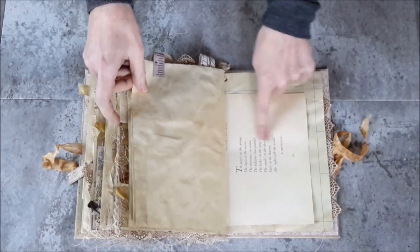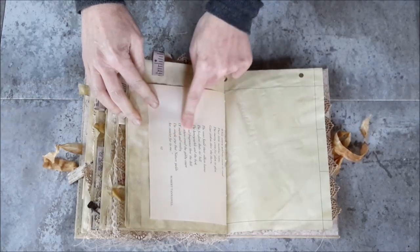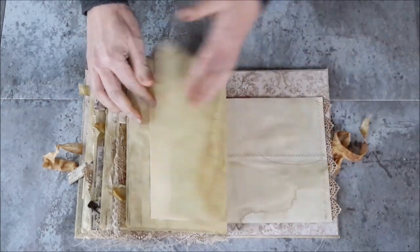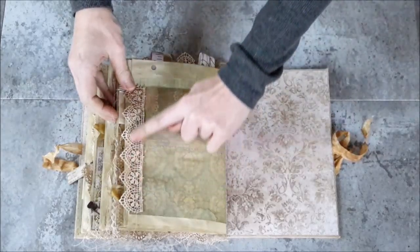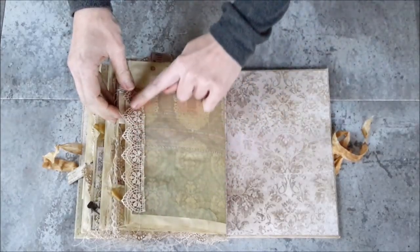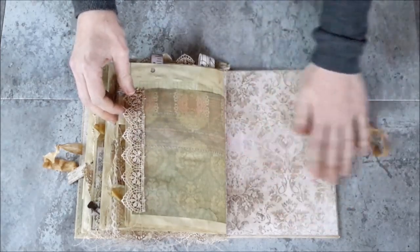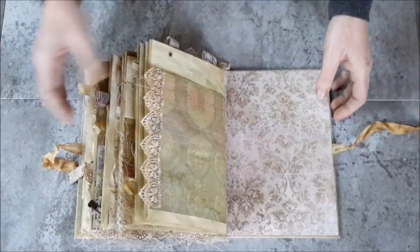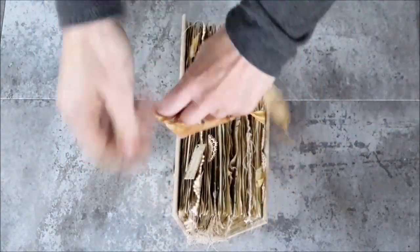It's a poem from Robert Browning. And here's one from Robert Tannehill. And then on this back page, there's some beautiful church window ribbon trim sewn on there. And then this is really pretty. So pretty, pretty, pretty.